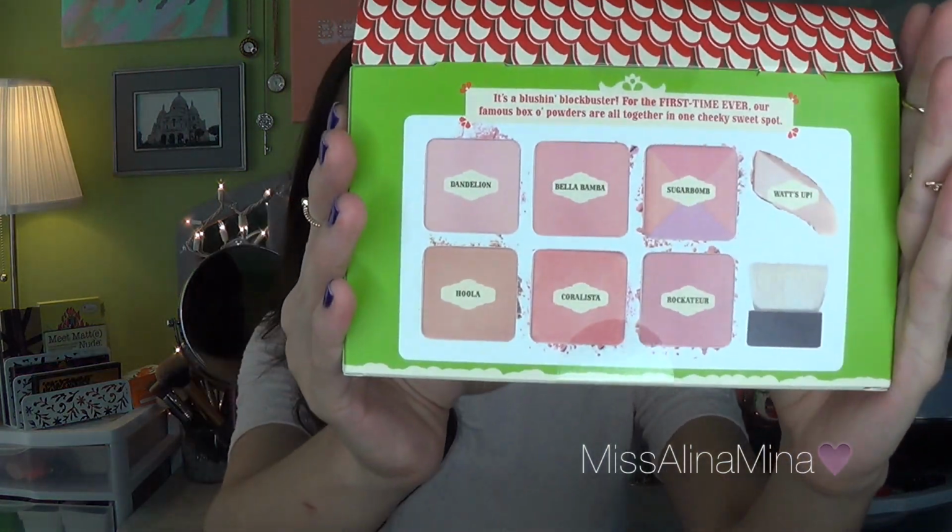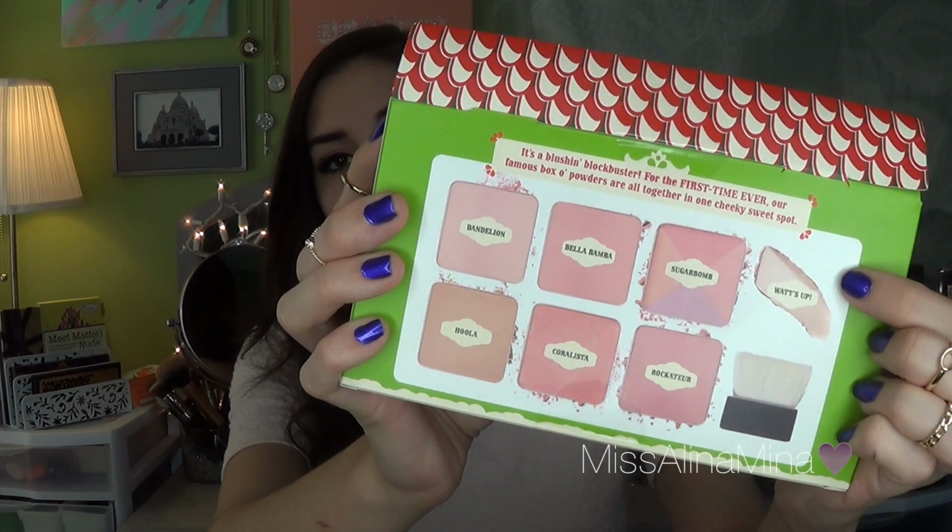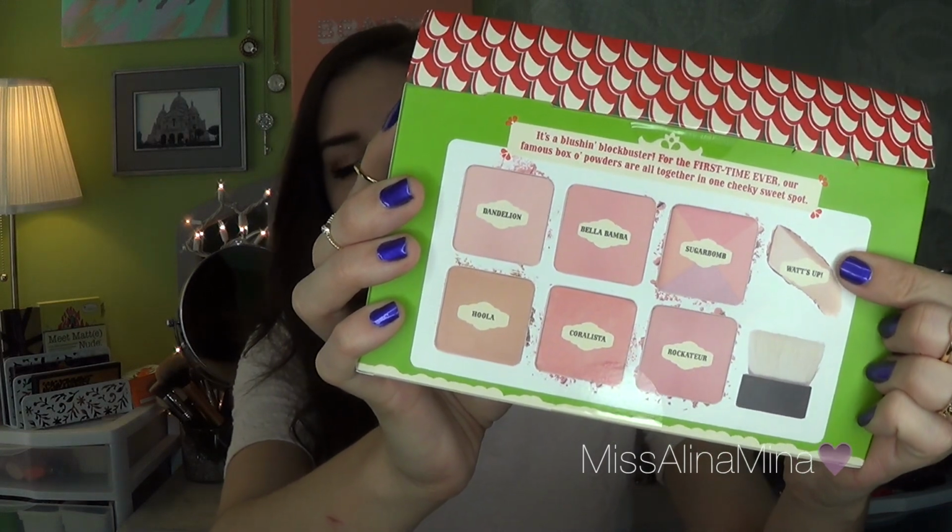So I haven't really tried many of the Benefit box of blushes, mainly because they're kind of pricey and I just haven't really swatched them. I have a few samples that I've gotten in various sets, but I just haven't used them yet. But what really drew me to this was it's got a similar idea to the Tarte blush palette. You know, it's got 6 different blush options, and it comes with a brush and also What's Up, which is kind of like their highlight.